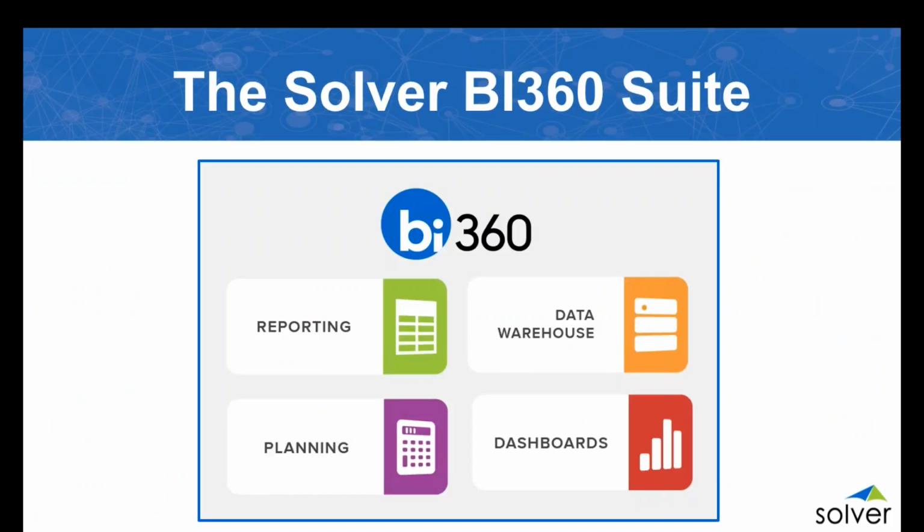One thing that's important to understand about BI360 is that it is a comprehensive modular suite. It's a comprehensive suite, but modular according to your needs. So if an organization is looking for a better reporting tool, then they may only implement reporting. If their main driver is to have improved budgeting and forecasting, they will implement the planning module. That's what we call planning.